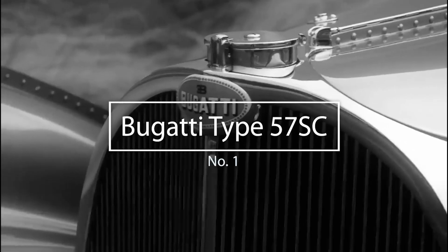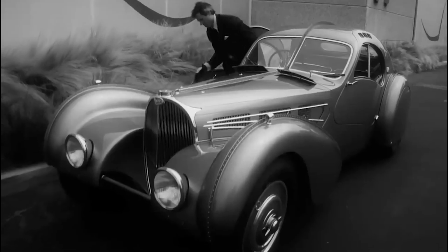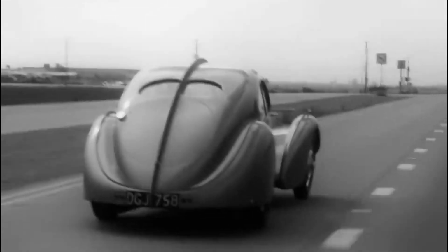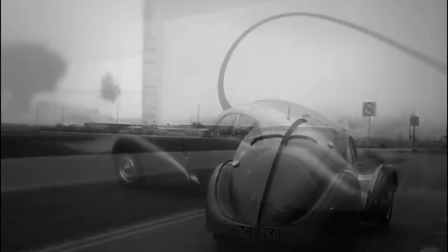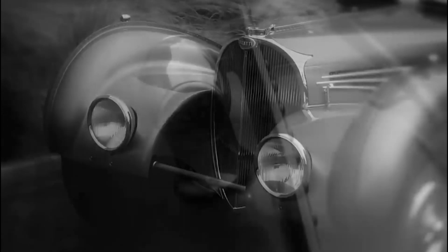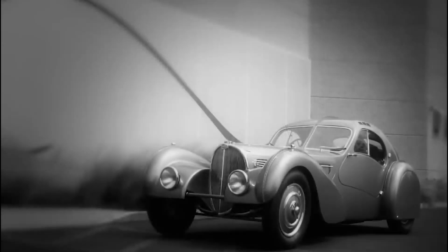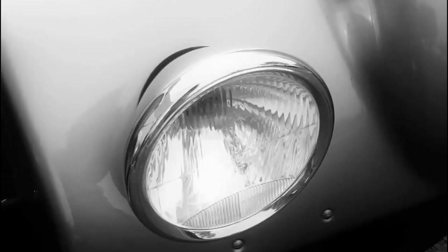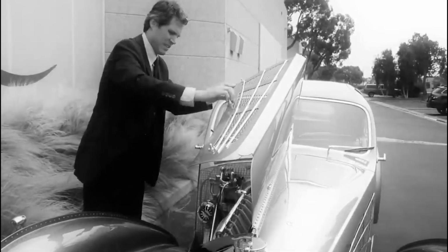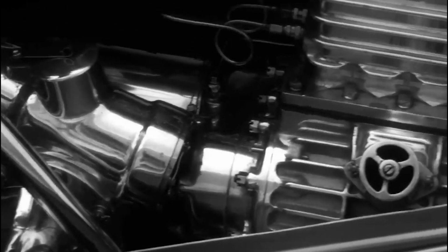Number 1, Bugatti Type 57, including the famous Atlantic and Atalanta. One of the rarest and most coveted cars in history, the Bugatti Type 57 SC Atlantic was a masterpiece of art and engineering. The engine was a supercharged 3.3-liter inline-8 that produced 200 horsepower. The car had a top speed of over 200 km per hour, 124 miles per hour, and a price tag of around $40,000 in 1938, equivalent to over $700,000 today.